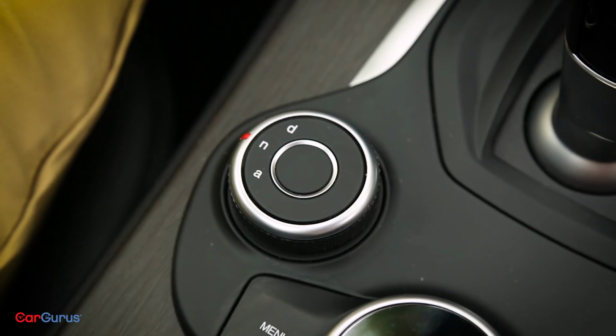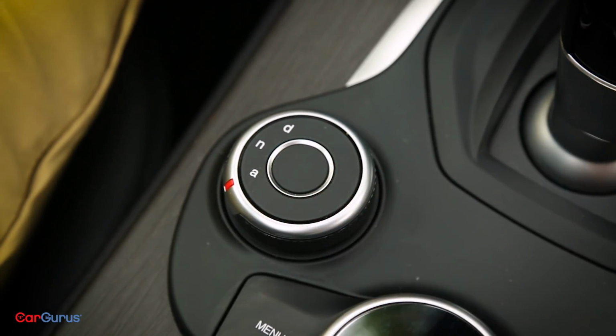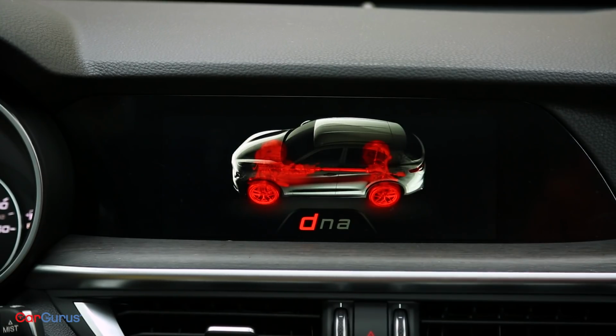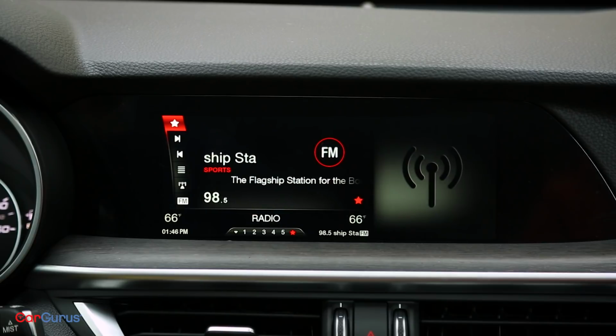You also get this drive mode dialed down by the shifter. The letters D, N, and A stand for dynamic, natural, and advanced efficiency. Each setting has unique tuning for the shift mapping, steering feel, and braking response. Even if you don't know what they mean, you could probably understand what they do based on their red and green displays.